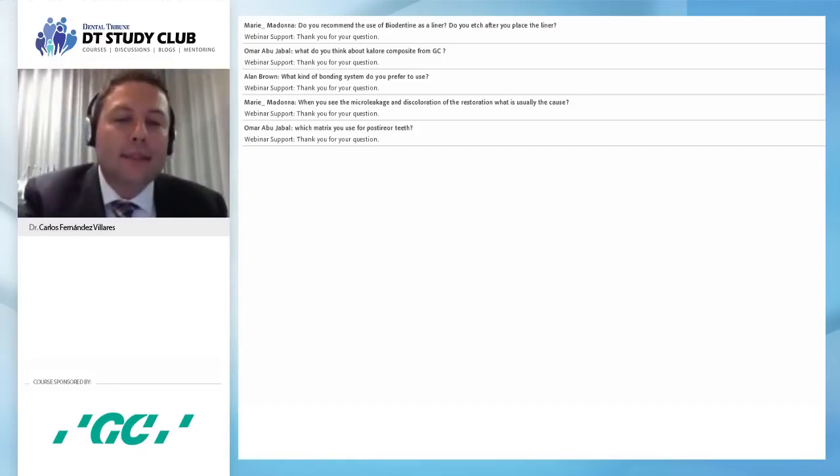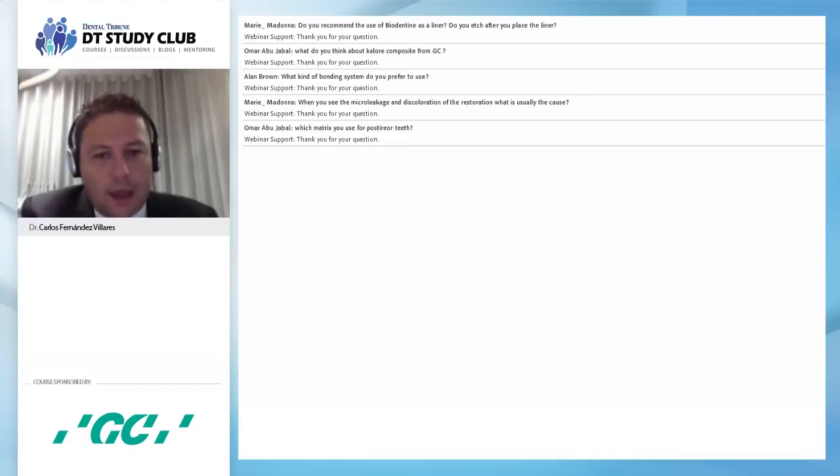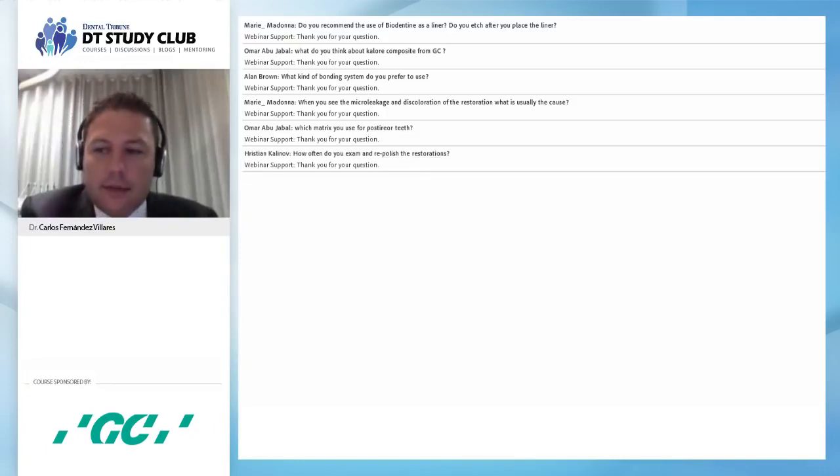Kalinov asked me how often I examine and repolish the restorations. Normally, I make the recall of my restorations every 6 months, but if it's a patient that has a high risk of caries following the Cambra protocol, or if they have not good enough hygiene or whatever, I try to see them every 3 months. But normally, I repolish them every year if they need it. If it's a good restoration, believe me, I don't touch it. But normally, it's every 6 months I review my patient. Every year I repolish. But if it's a hybrid composite that I used more in the past, it's more often. It's every 6 months I repolish the material.